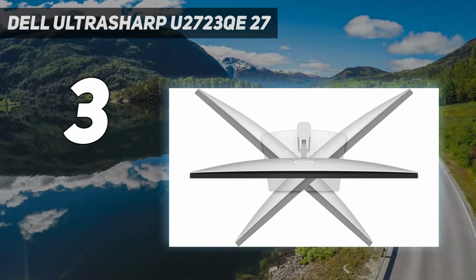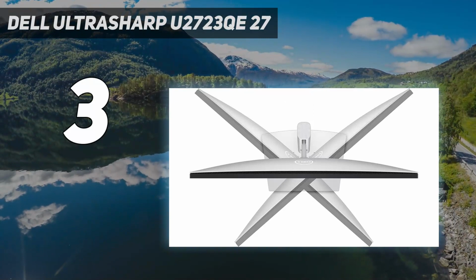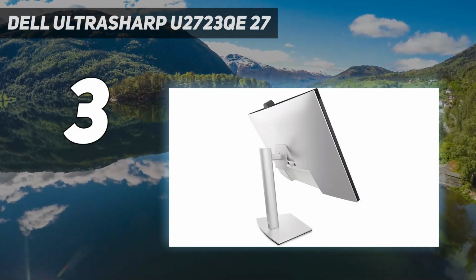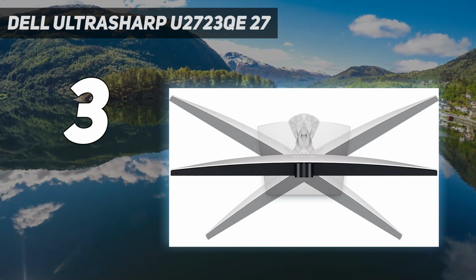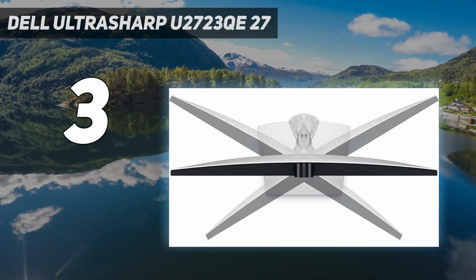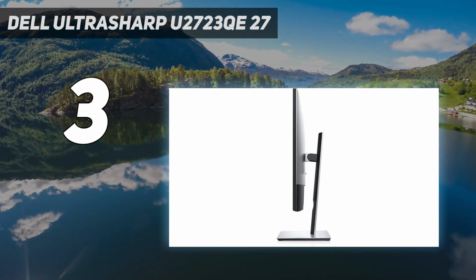U2723QE 27-inch. If you aren't a gamer and want to save money by getting a 4K monitor that still has a ton of features, then a mid-range option like the Dell U2723QE is a great choice. As it's targeted only for productivity, you don't get the same gaming features as the Gigabyte M32U. So if you're into competitive gaming, it's best to stick with the Gigabyte.